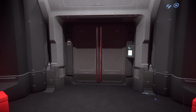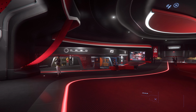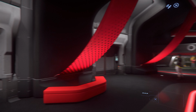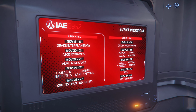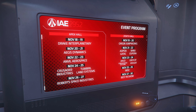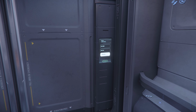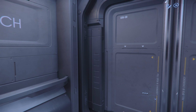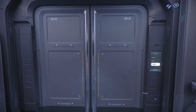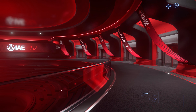So anyway, as I was saying before, the game is running really, really well here. And typically when I had jumped in before, I wanted to cover this too, how it's really simple. They've made it really, really simple to find where you want to go. So here I'm looking for the Banu, and you can see it's under the Zenith Hall. And it even shows you the dates and everything inside the elevator. So it's really awesome how they've made it kind of dummy proof. So you don't have to search around to find out where you need to go. That's really awesome. So getting here, again, it's running pretty smooth. No issues whatsoever.